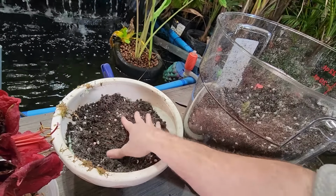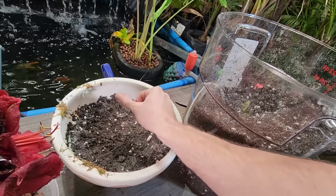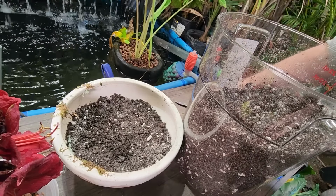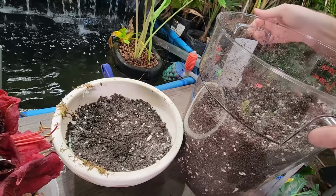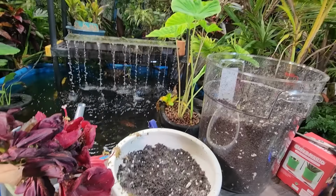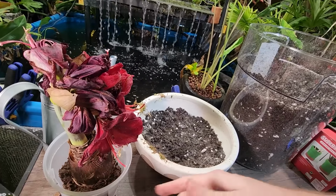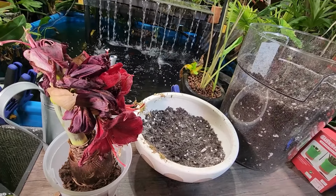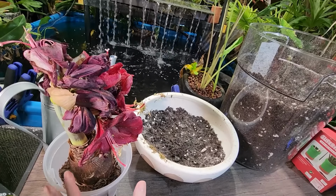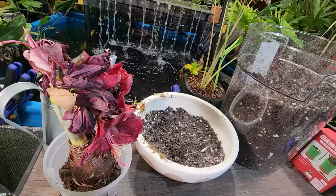Now spread that out. I'm probably going to plant these amaryllis bulbs a little bit deeper than traditional because it's a big enough container for them. So typically, when people are talking about, myself included, potting up amaryllis, they talk about leaving the top third to two-thirds of the bulb exposed. That's really just because they tend to be in smaller containers. That's just to allow more room for the roots to grow.